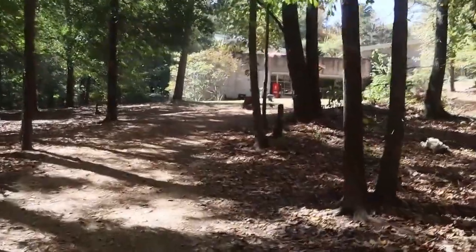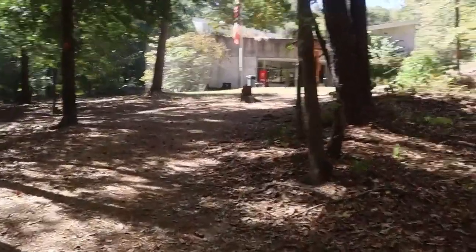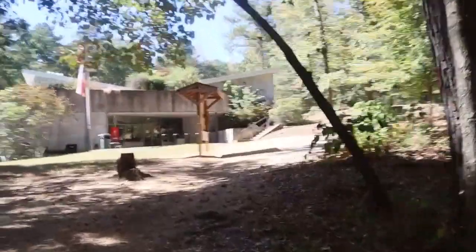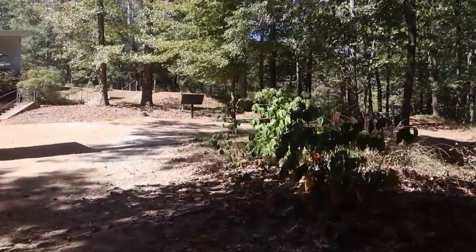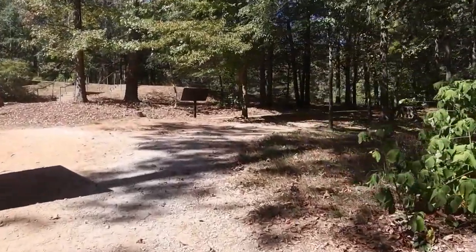I've just arrived back to the visitor center where I started the red trail. I am going to get some water, eat a little snack, and we'll see what happens after this. But I am going to take you all down to the lake. So let's go to the lake.